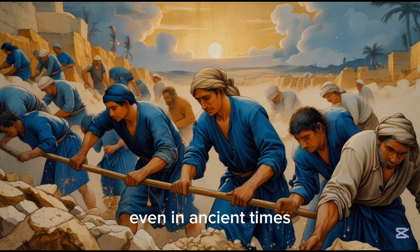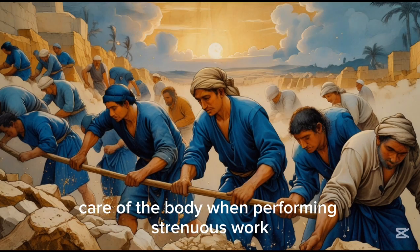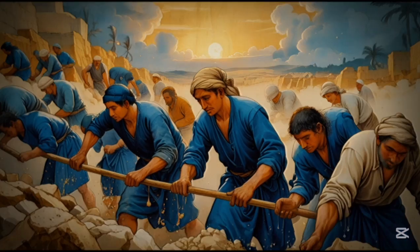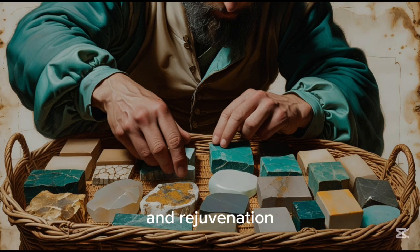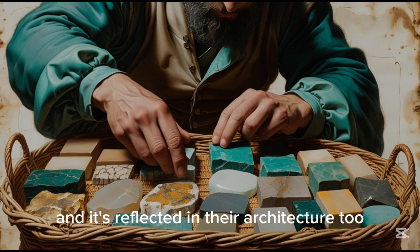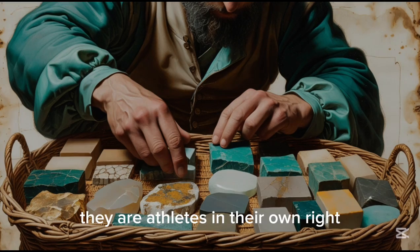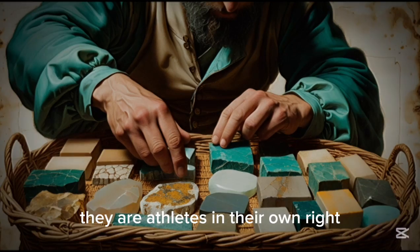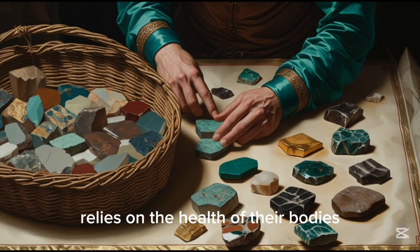Even in ancient times, people understood the importance of taking care of the body when performing strenuous work. The Egyptians had long recognized the need for rest and rejuvenation, and it's reflected in their architecture too. These workers aren't just builders, they are athletes in their own right, knowing that the quality of their labor relies on the health of their bodies.